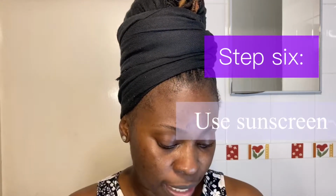And so step 6, during the daytime, please ensure to use sunscreen to help prevent photoaging. So photoaging is, photo means light, aging means getting old. So if you go outside, please believe that the sun is gonna affect your skin if you don't use sunscreen. That's essentially what it says. So let's get started. I'm gonna break the seal.